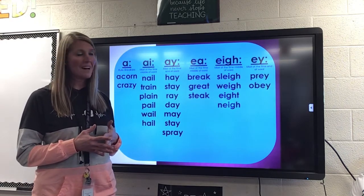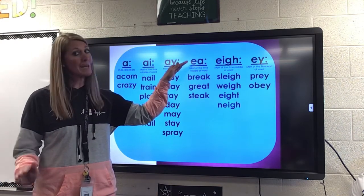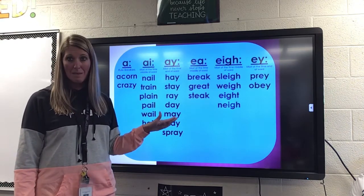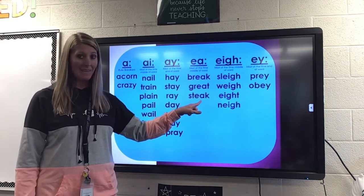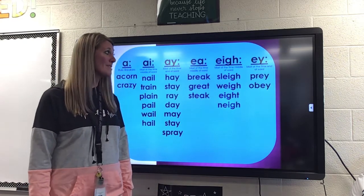Now this one's a tricky one because EA kind of breaks our rule when two vowels go walking. The first one does the talking because this should say the E sound, and sometimes it does. However, sometimes it also can say the long A sound. And most of the time you'll see this in the middle of the word, like in the word break, great, and steak.